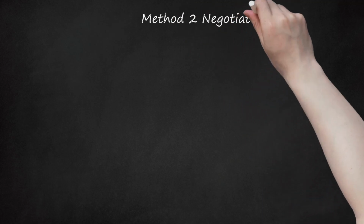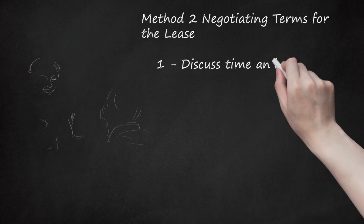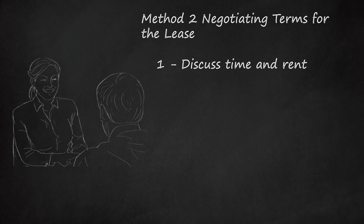Method 2. Negotiating terms for the lease. 1. Discuss time and rent. You should determine the amount of time the lease will be in effect and the amount of rent to be paid in particular intervals, monthly, annually, etc. Included in this should also be any scheduled rent increases and lease extensions or termination clauses. Landlords tend to want stable long-term tenants, while new and small businesses generally should negotiate for short-term, 1 or 2-year leases, with the ability to renew without steep rent increases.